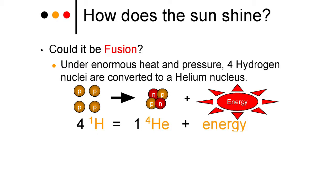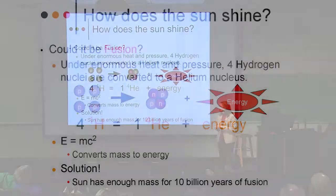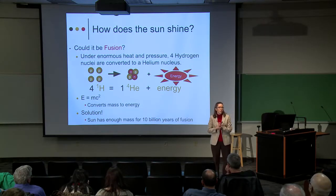We can calculate what would happen if the sun was undergoing fusion, and we can figure it out through E equals mc squared, the one equation everybody knows, right? So you take the missing mass in this equation, multiply it by the speed of light squared, and you get the amount of energy that comes out, and that will work. So our sun has enough energy for about 10 billion years of fusion.